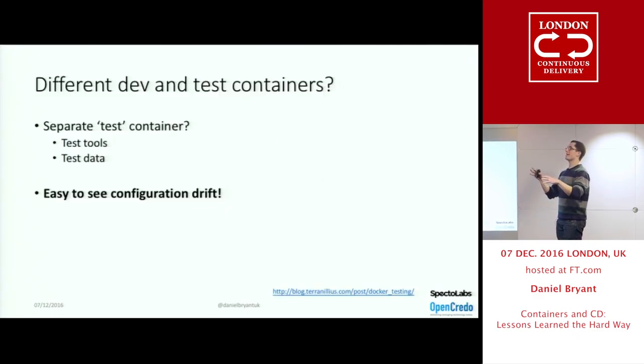Some people try and split and have different dev and test containers. The idea being they can put more tooling in there, so the test containers, more data, these kind of things. But again, the single binary artifact, the single container, for me is super important. It's easy to see configuration drift if you try and have multiple things. You know, try and have a test container and a production container, so don't do that.